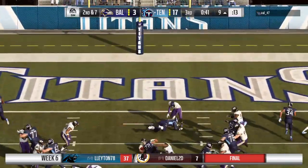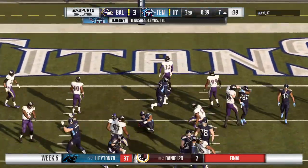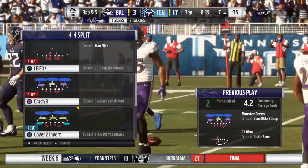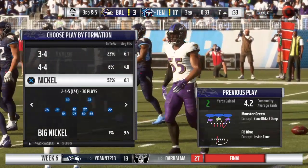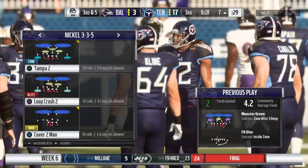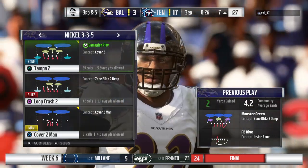Mariota hands to Henry. And he'll take this from the 9 down to about the 7. They're in a pretty good spot right now with a convincing lead. I think this is where they put on the boxing gloves, start to try and pound them into submission. And the offensive line, they've controlled this game. I don't see why that trend would change now.